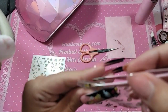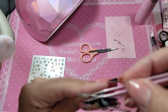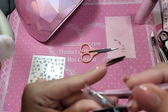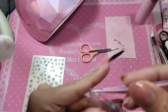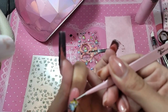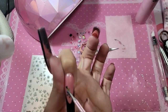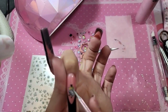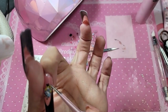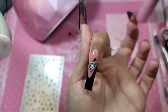So we're going to do Alice falling down the looking glass. And if you have a little bit of a wrinkling, what you do is you actually pull the sticker, okay? And you apply it tighter, so that way she cellophanes onto the nail.